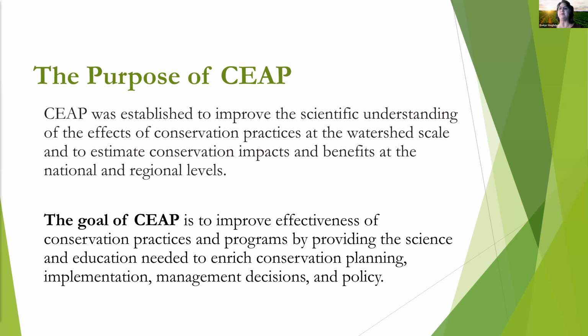Our goal with SEEP is to improve the effectiveness of conservation practices, as well as the programs that help support these practices, by providing the science and education to producers and NRCS field offices to help enrich conservation planning, which in turn improves the implementation of practices and management decisions surrounding those practices. And it also helps advise policy that will in turn improve our ability to fund and implement these conservation practices.